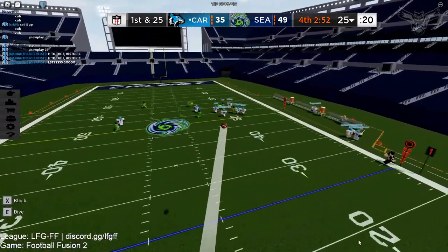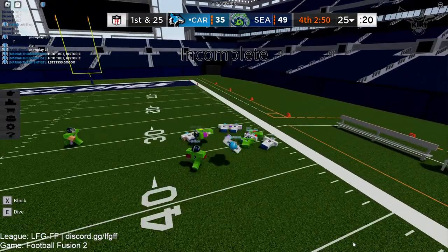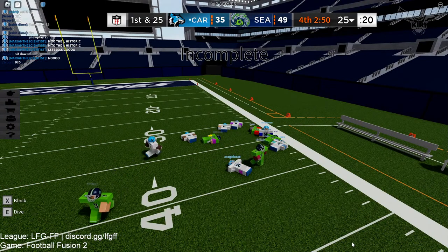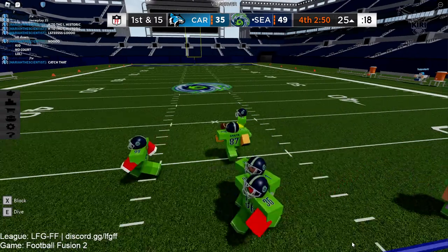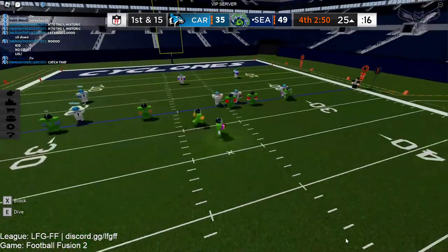This time, Marshall is ready for it. The ball is lobbed right side of the field. It's tipped away and incomplete. 2nd-and-25. No, that is not correct. That will be a turnover.